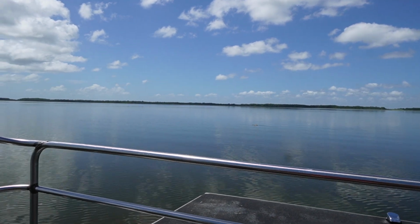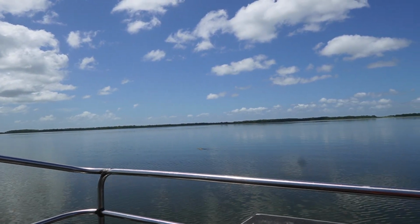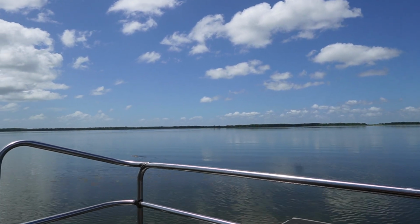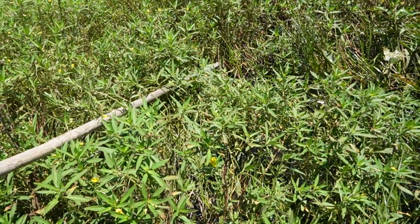So, we are in hurricane season, so we do prep for hurricane season every single year. So they start lowering the lake levels out here in March. In case we get a bad storm or a hurricane, we don't flood some of the houses that are around the lake. So they do lower the lake levels out here every single year. I'm trying to get out of y'all's way a little bit.